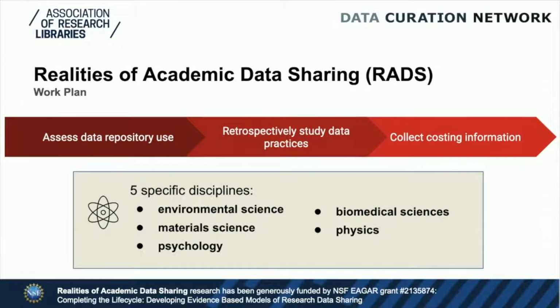So in order to get at those questions, we have a three-step plan, which is presented here very linearly. And as we are working on the project, we're discovering that it's not going to be linear whatsoever, but it's a nice visual. We want to take a look at using public metadata records to assess data repository use, and all of this work is within 5 specific disciplines that are listed here. We want to then also perform a retrospective study of the actual data practices that faculty are using to develop service and infrastructure-based functional models for how public access is actually taking place on our campuses.